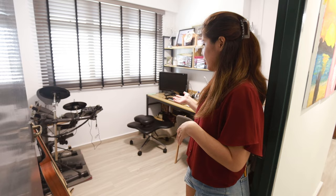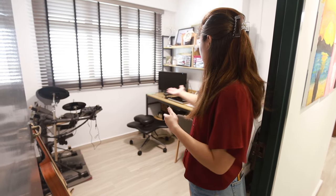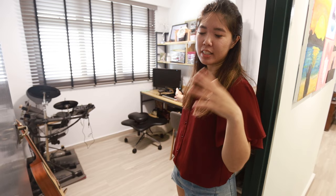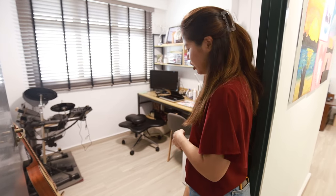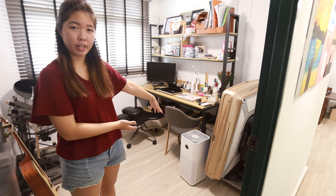Okay, so this is our spare room and it also doubles up as our work from home study room. You can see that we have some of our drums and guitars set here. We have our study table that we got from Taobao. We also did a video on it, you can go watch it to see how we set it up and how easy it was. And then at the corner here, see our automatic mahjong table, our air purifier.